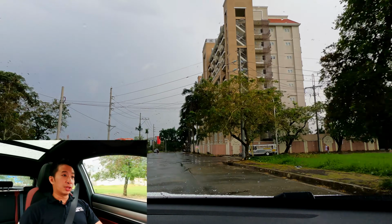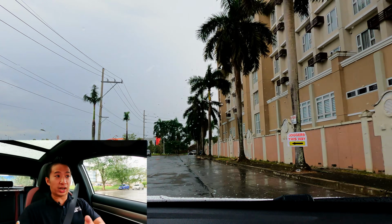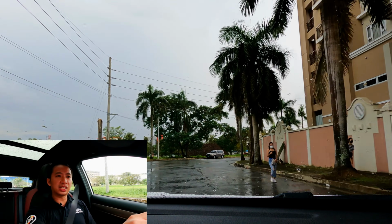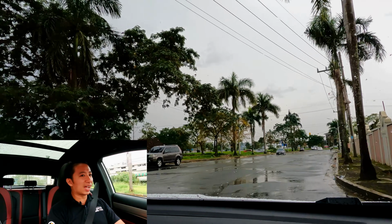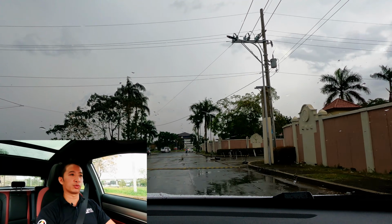Now, when it comes to cabin comfort, this Coolray Sport Limited now has ventilated seats. That means that, coupled with a very strong air conditioning system here, you're going to be cool and comfortable inside the Coolray Sport Limited. This is one of the easier subcompact crossovers to drive, and I love that about this Coolray. It's really one of my top picks when it comes to the value subcompact crossover world.